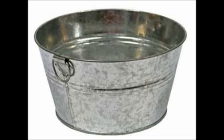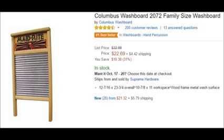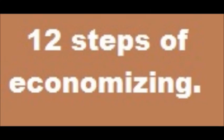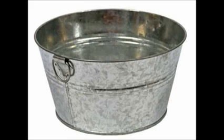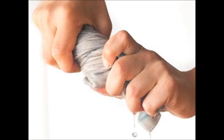Step 3. Buy a wash tub, a washboard, a wringer, and make your own washing detergent. Wash tubs and washboards are pretty cheap. Making your own washing detergent is cheap, from my personal experience. Not only can you save a lot of money on your water bill yearly, but you can also save money in electrical costs as well. If you can't afford a wringer, just wring the clothes with your bare hands. I miss those days.